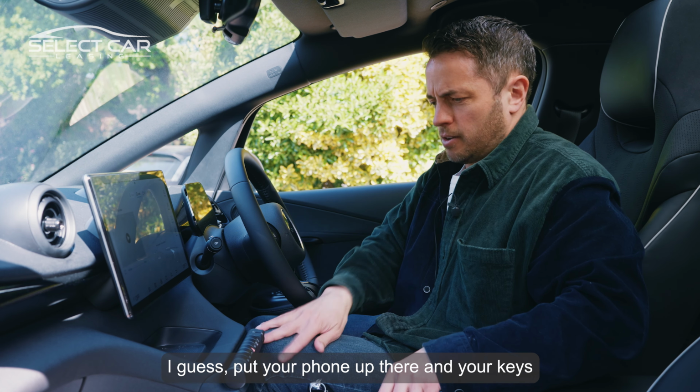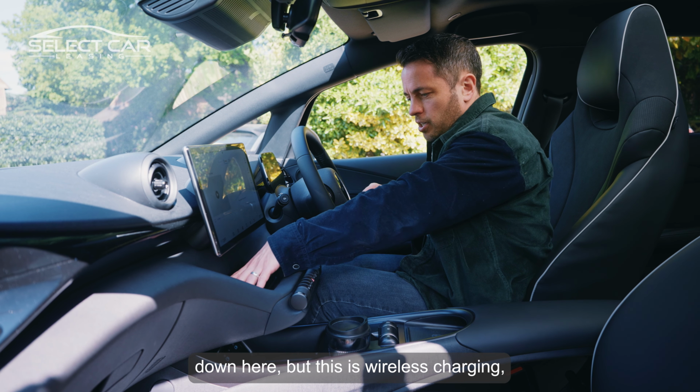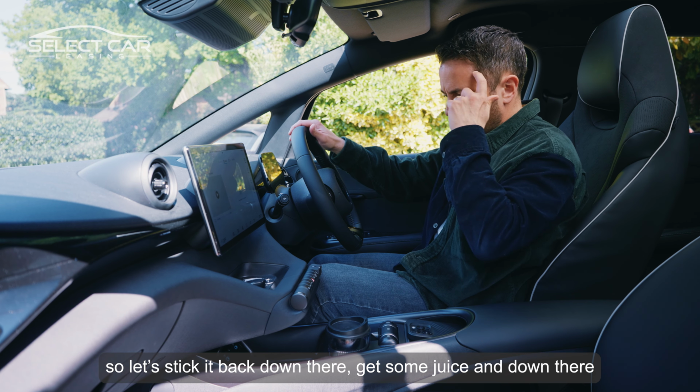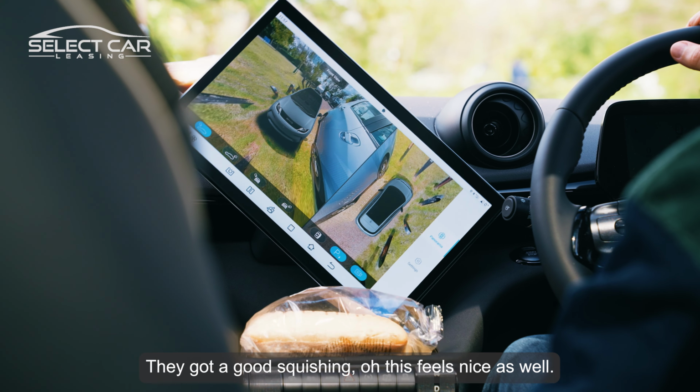You could also, I guess, put your phone up there and put your keys down here, but this is wireless charging. So let's stick it back down there, get some juice and pop it down there. You can't fit too much in, as we showed with the Banana Challenge and the Paninis. They've got a good squish in.